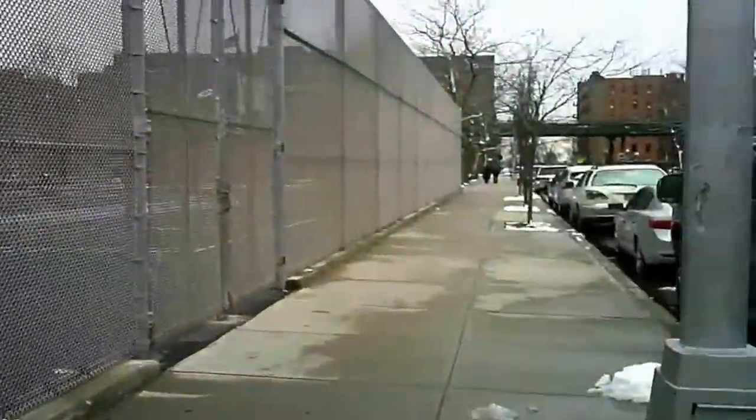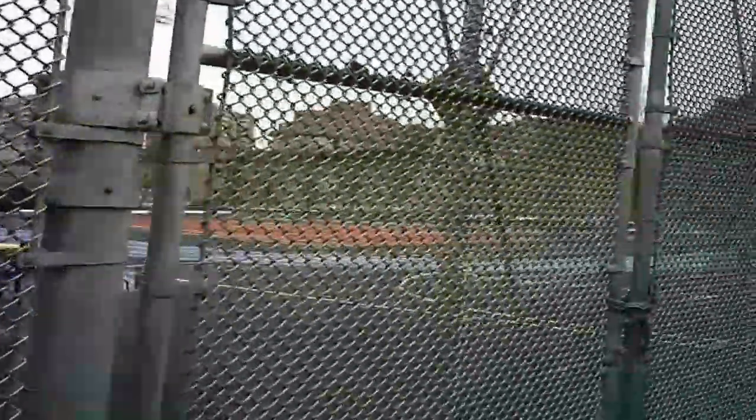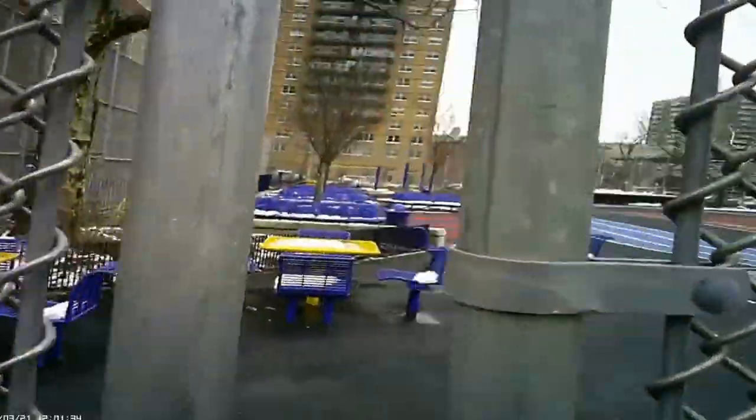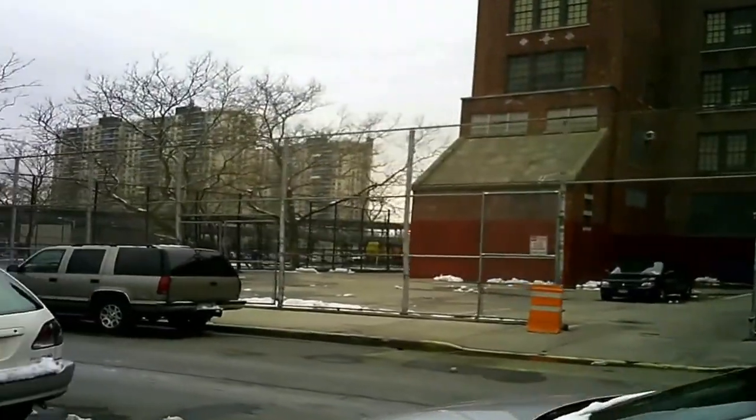Now, I remember this being a full athletic field. Right now, this is part of what they are currently calling the Century Playground. Currently locked. Can't really see too much in there. They have benches, they have a running track, some other things. Just can't see too much about it.